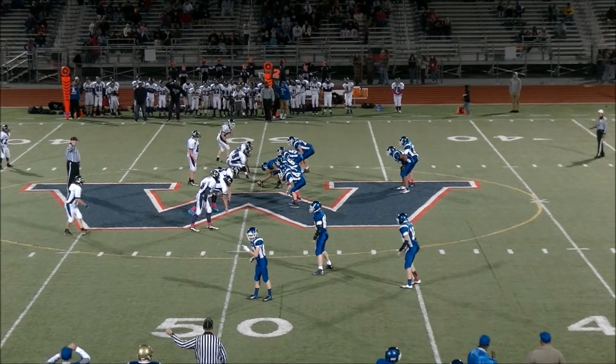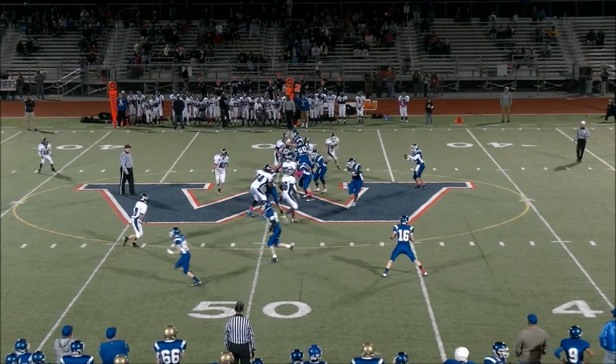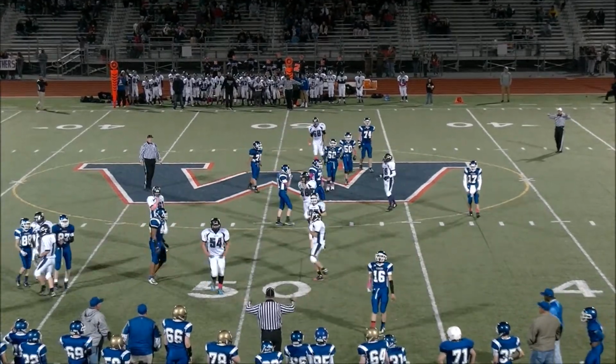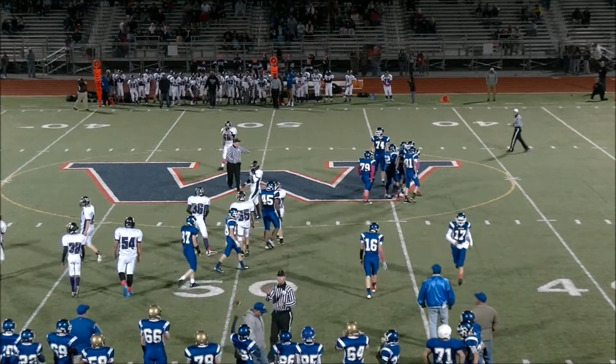Yeah, trips left, single back. Look for a pass. Head back to the pass to the flag. It's incomplete. That stops the clock with 1:03 remaining in the ball game. Third down, 10.